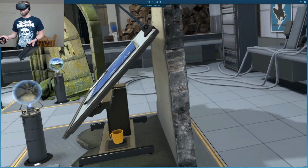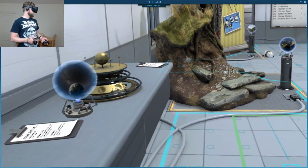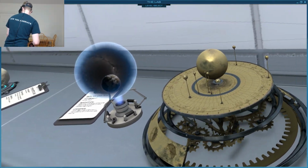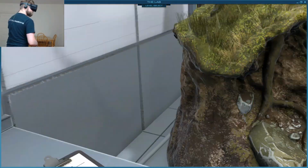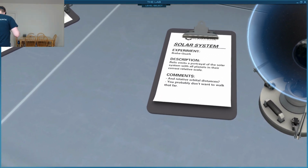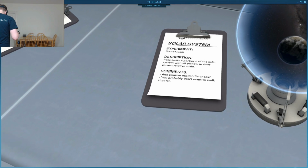Against all odds, test traveler of Pocket Universe Lab 8 has survived. Speculative science coordinators needed for metric expansion in Pocket Universe Lab 100. Solar system. Relic emits a portrayal of solar system.